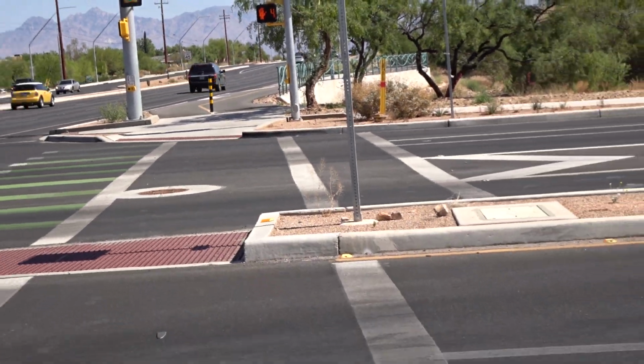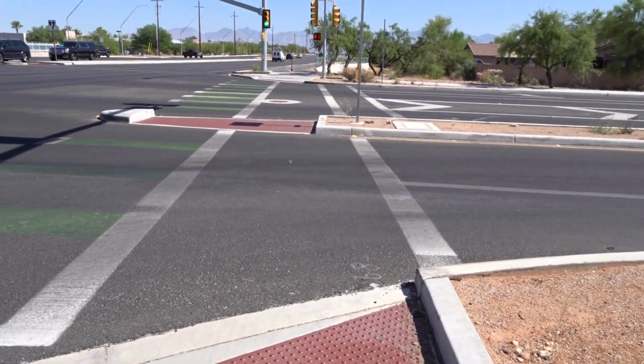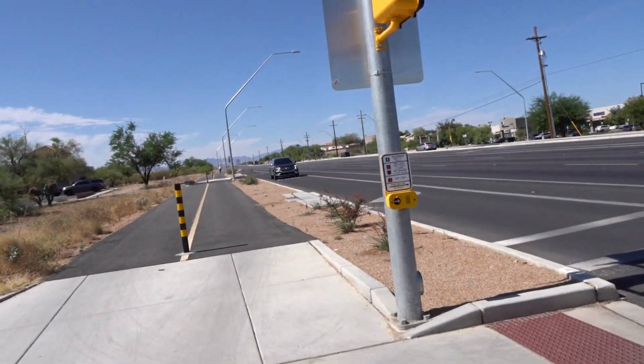These are very nice buttons. Even though they're not Polara push buttons, they're pretty cool. And we've got to get over to the other side before the next walk. I'm crossing over.